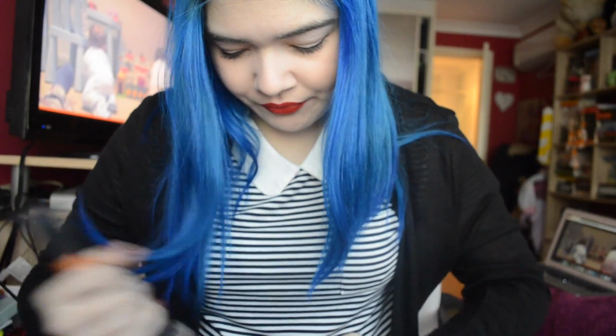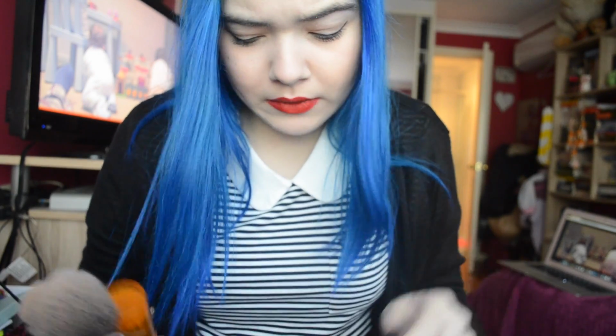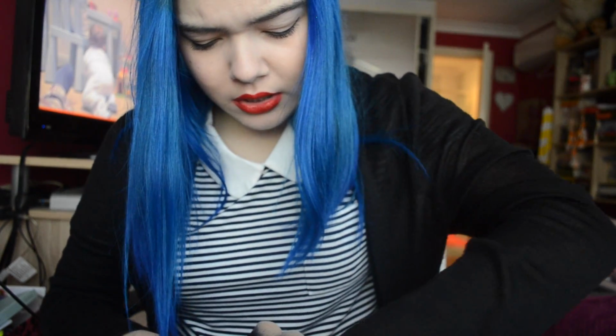Finally, on to brushes. Majority of my brushes are Real Techniques. Not a big surprise there. They're just drugstore, I guess. But I don't have expensive brushes. I don't have them yet, but for brushes, these are still pretty expensive. I mean, like $30 each for a brush. Like, really? But I mean, they are good.